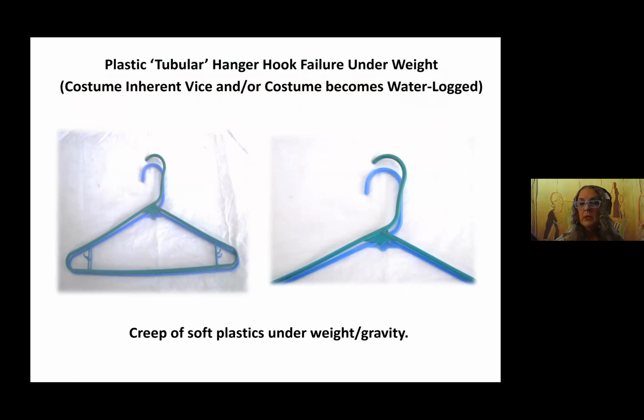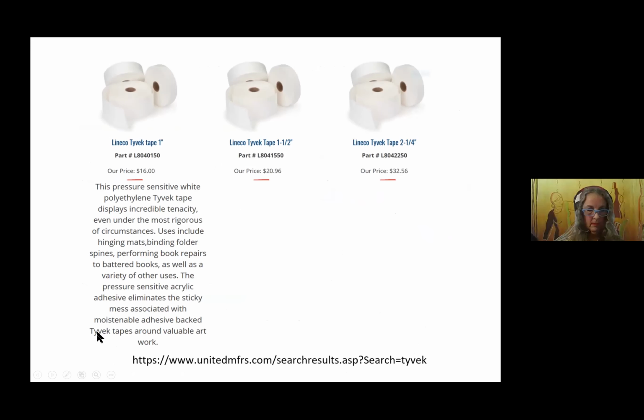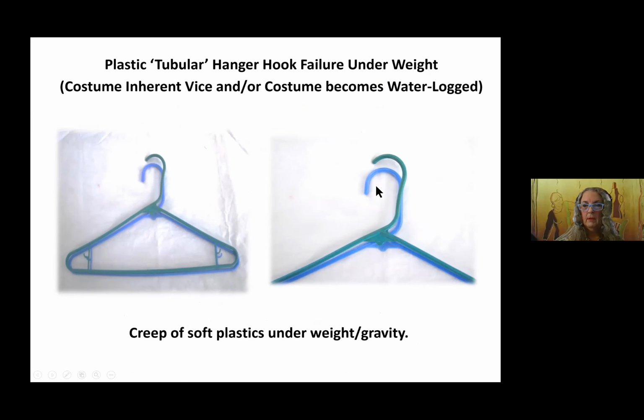I warn you against the use of plastic tubular hangers because they fail over time when there's too much weight put on them. They lose the battle against gravity. And as you can see right here, whoop, I don't know if I'll be able to go back. Nope, I can't. Let's see if I can go back. Hey, there we go. You can see if the hanging rod was right here, this green one is literally 2 seconds from falling off that hanging rod.